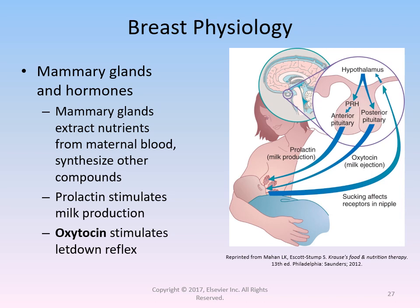So in this picture, you see mom looking at baby. As she's looking at baby, we have the hormone prolactin, and it's producing that milk. The oxytocin is actually the one that's having the milk come out. And the sucking affects receptors in the nipples as baby is suckling, which helps trigger this oxytocin or milk ejection. So we see two hormones here, prolactin and oxytocin, and how they're both needed for breastfeeding.